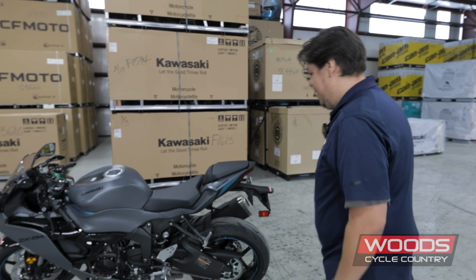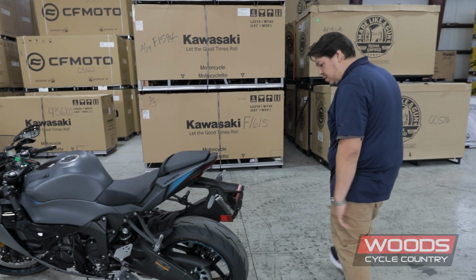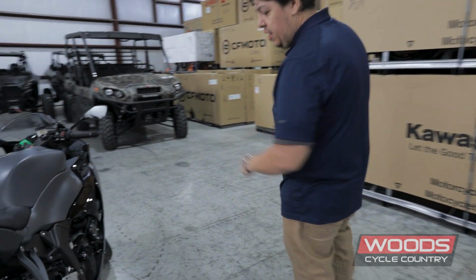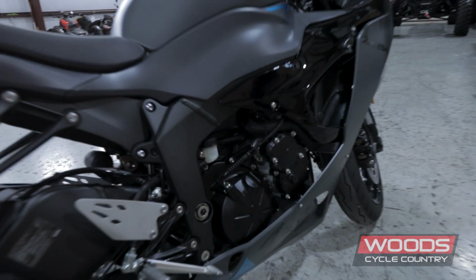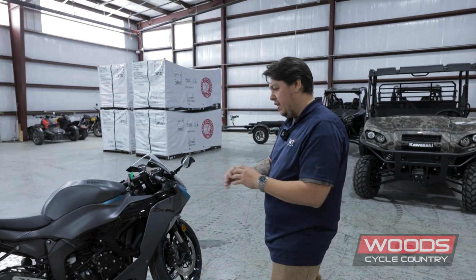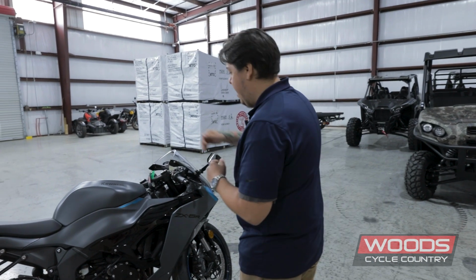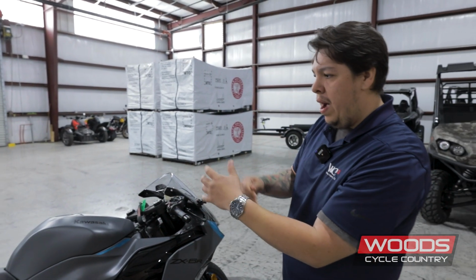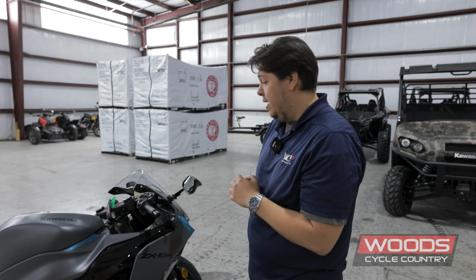Thomas, I know you like working on your classic cars and stuff like that, and I think you'd be able to appreciate what's behind this clutch cover over here. We have a slipper clutch and assisted clutch kind of combo there. What that allows us to do is have a really light clutch pull, so you're not getting any arm pump as you go out throughout the day and do some riding.